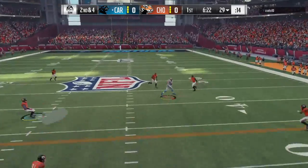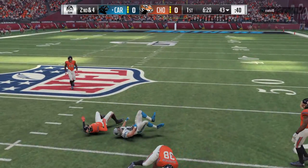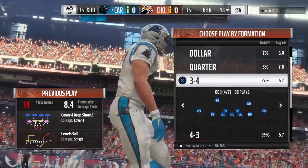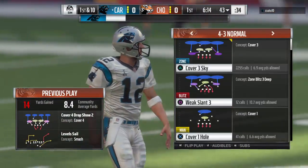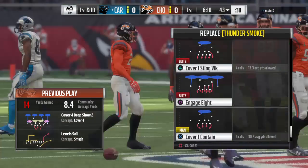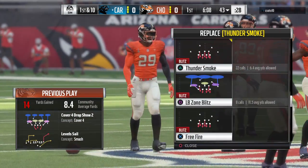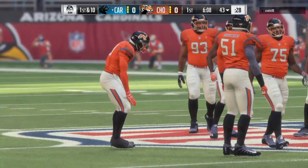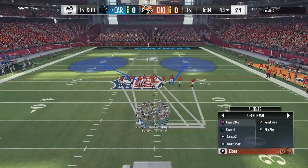Shotgun now for Rodgers. They're looking for his tight end on the corner. It's complete. And they get him down, but not before he takes it across the 40-yard line. They give him 14 yards that time and a fresh set of downs. So the offense has it 1st and 10.